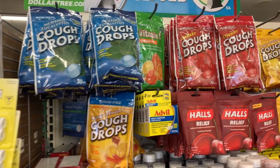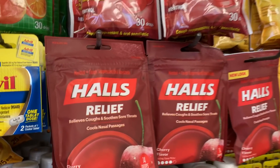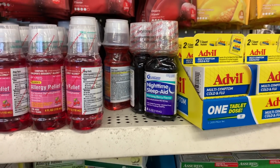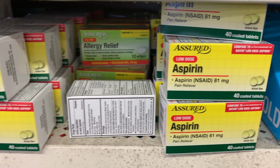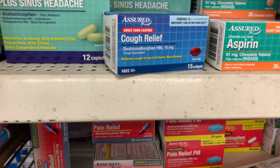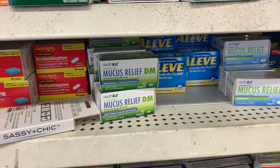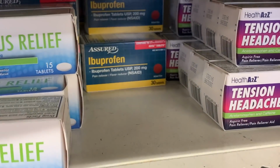Someone also asked to see the medication, so I'll just show it to you really quickly. They've got a bunch of cough drops here. All different kinds of them, even the on-brand ones. We have some Advil, multi-symptom and cold and flu, nasal relief, basically children's Benadryl. You've got basically the Z-Quil, sinus congestion and pain compares to Tylenol, sinus severe, aspirin, more aspirin, acetaminophen. We've got cough relief, pain relief, pain relief PM. It says compare these guys to extra strength Tylenol. Tons of mucus relief as well. Aleve, more mucus relief. Tension headache relief, ibuprofen all the way back there.